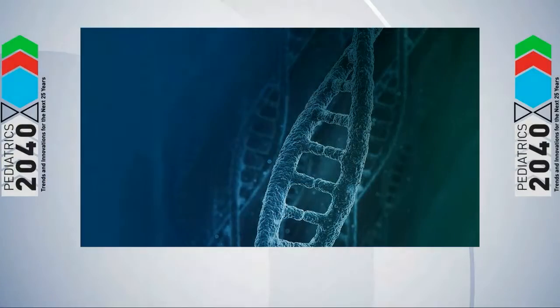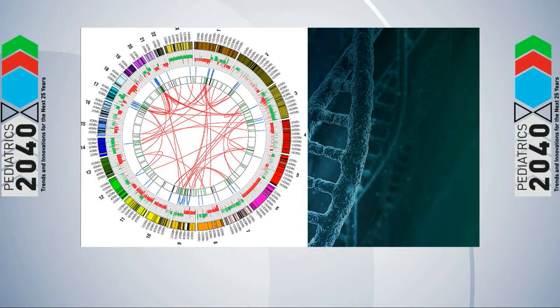Cognitive computing. My foray into cognitive computing started because I'm trying to deal with this really complex data. This is a genome, and with genomics, we have just a ton of data, and I've been working on this for a very long time.